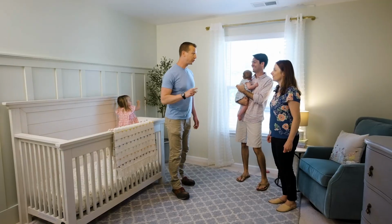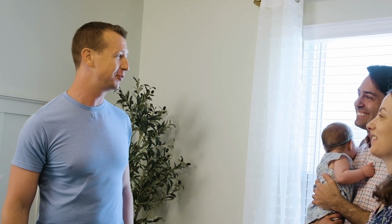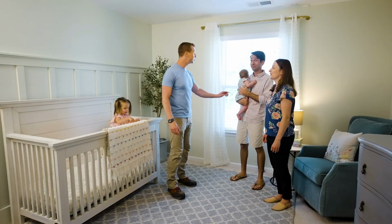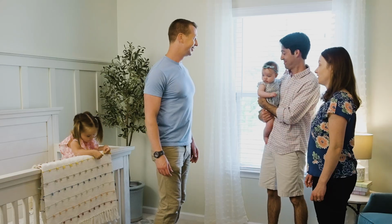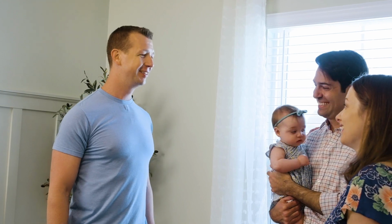I mentioned before, I haven't worked on a nursery for about 8 years since I did my last daughter, so this was just so much fun to do for you guys. I hope you love it, and I hope she grows up to love it as well. I think she will. We really love it. Thank you so much, Philip. Well, thank you for having me.